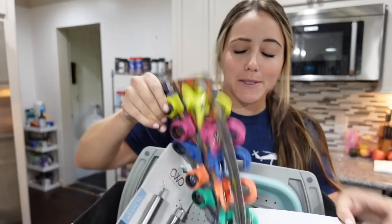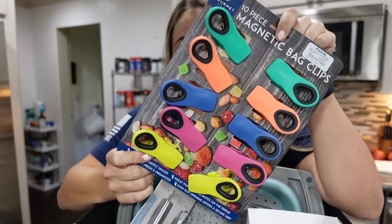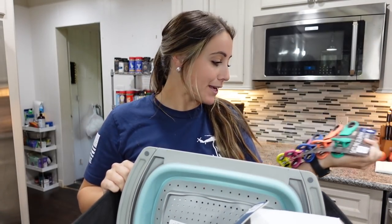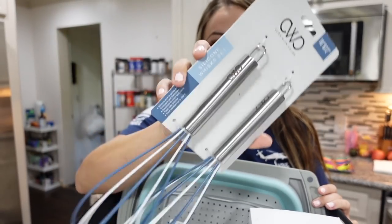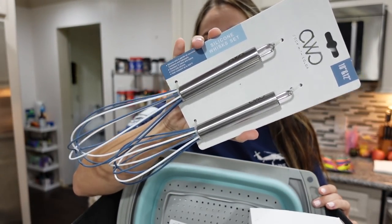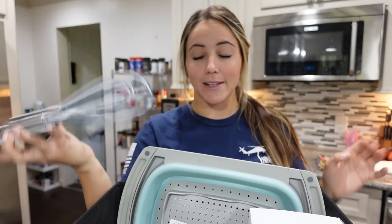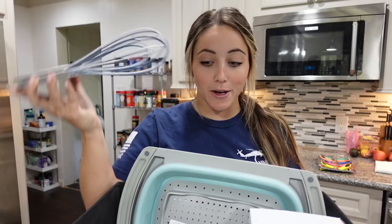So I grabbed some chip clips, not very exciting, but some of ours have broken and I just needed to replace those. Up next, I got this 2-pack of silicone whisks. I needed to whisk something in one of my nonstick pans the other day, and I realized I only had a metal whisk, so I bought these. They were like $3.99, super cheap.